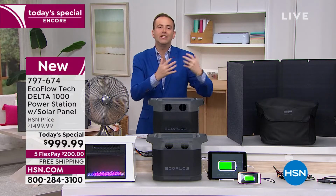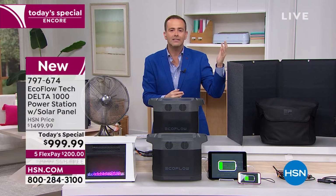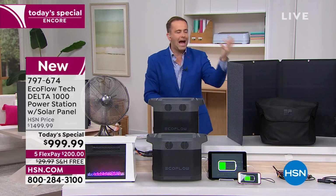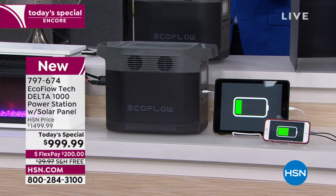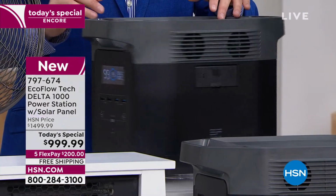Once you have this in your home, the vulnerability goes. Because if there's a power outage for 30 minutes or 3 days, you've got power. We can power the modem and the router and the computer to see what's going on. We can power the television. We can power the fan, the heater, the microwave, the refrigerator, the flat screen TV. We've got that power at our disposal.